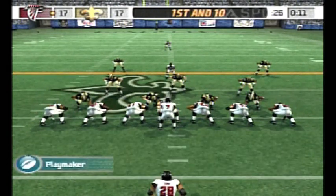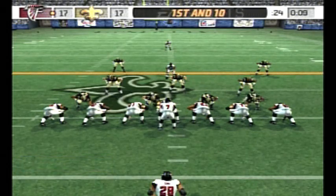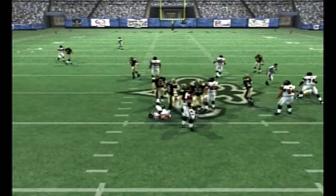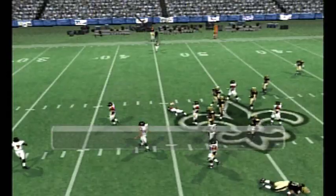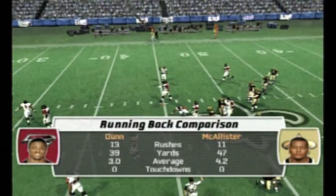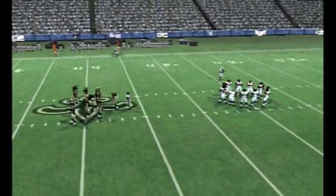The Saints 19, with a four-man front. Hand it off. This one is spotted at the 45-yard line. It's his third tackle in the contest. Now let's have a look at what our runners have done up to this point.